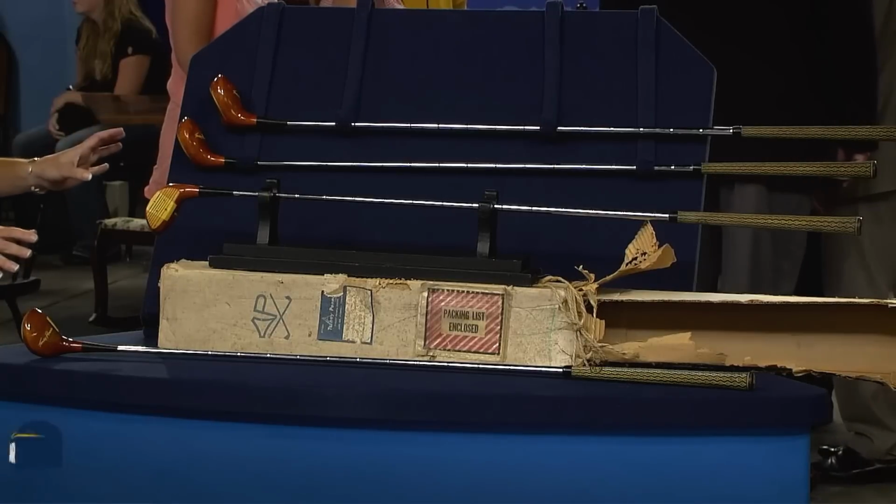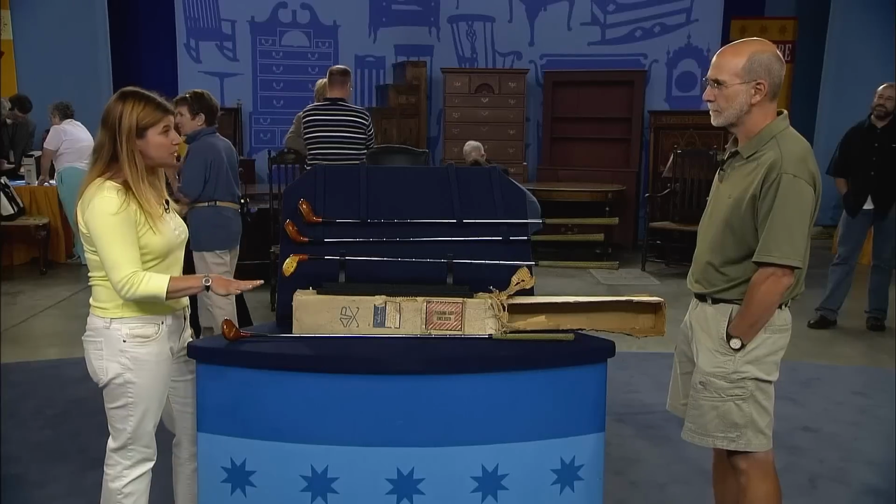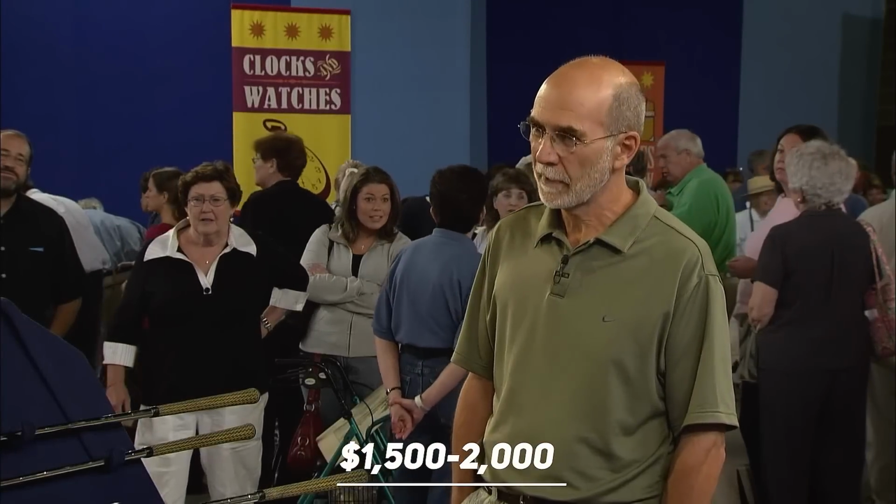The estimated value for the group of clubs, including the irons, is $100 to $300 for the group of them. And they're beautiful. They're stunningly made. But because they're Williams, I would put an auction estimate of probably $1,500 to $2,000. No kidding. Terrific.